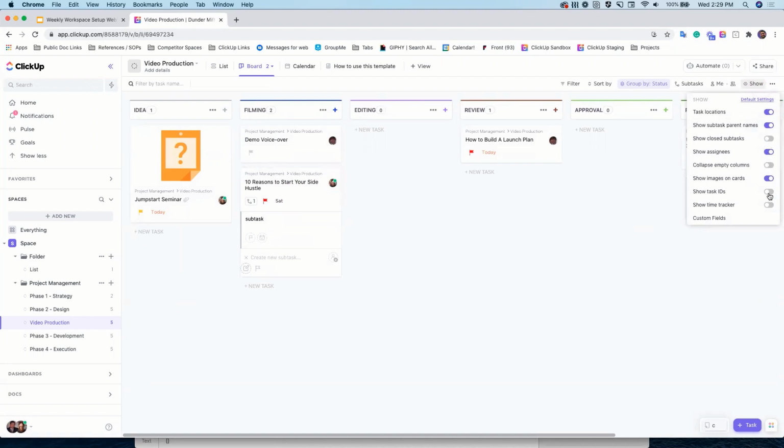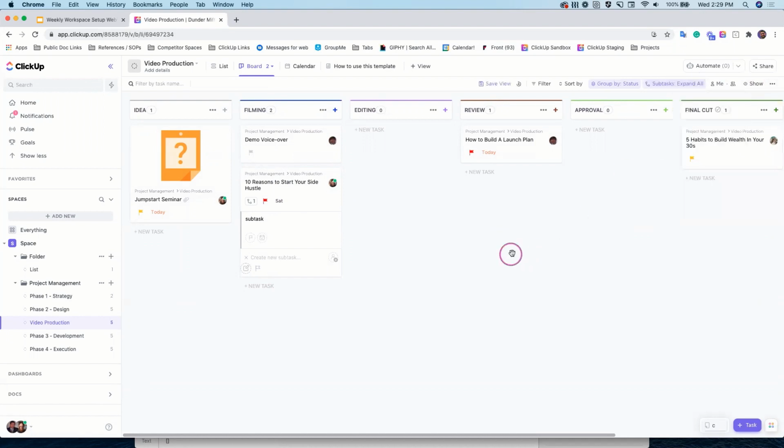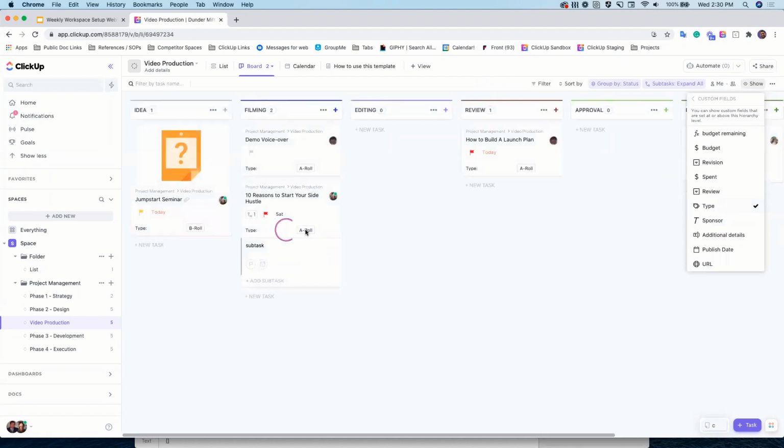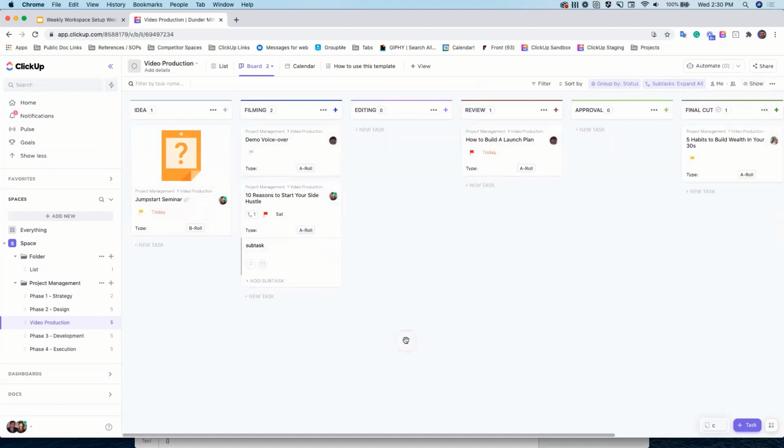subtasks. Oh, here we go. Lots of menus here. All right, so that subtask is revealed for us. Really fantastic. But we also have the ability to reveal other custom fields on here, and we can pack this board view with as much information as we want or need. So we can reveal, what type of film is this? Is it A roll or B roll? And it'll be visible right here on our board view.